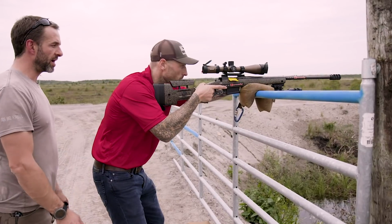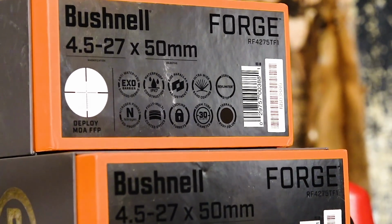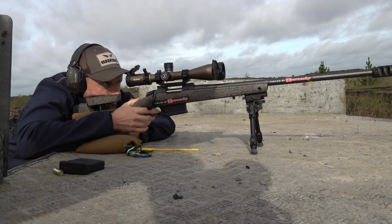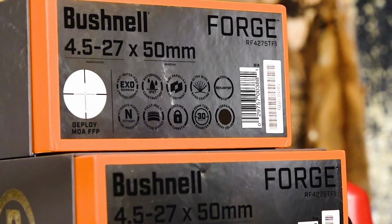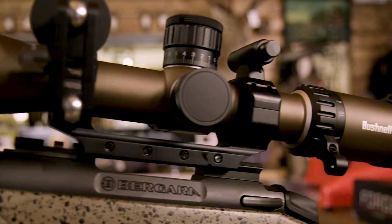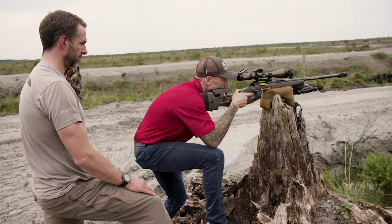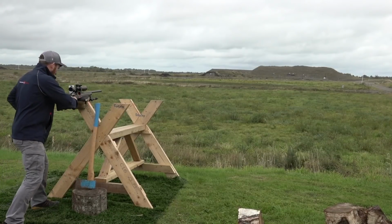So the next part of the puzzle for us was to find the right scope, and Daniel recommended the Bushnell Forge. Now Bushnell is a brand that I was obviously aware of. They're a very famous brand, but I don't remember ever using any Bushnell products. But looking at the specs of the Bushnell Forge, I agreed that it suited our needs perfectly at a nice budget price. So the Forge came in 4.5 to 27 by 50, nice range of magnification, and it goes low enough that if we wanted to use it for hunting we could. 30mm tube, which is fine. I didn't really want to go into 34, 36mm tubes because you just run into issues with mounts and stuff like that. Has side parallax adjustment, adjustable from 25 yards to infinity, which is very useful for PRS matches because you don't really know how close you're going to have to shoot.